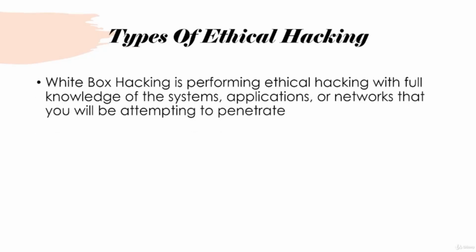There's three different types. The first one is white box hacking. This is when you do ethical hacking and you have full knowledge of the systems, applications, or networks that you'll be attempting to penetrate. So for example, you'll know exact IP addresses, you'll know specifics about the application or the network, where you need to look, where some vulnerabilities might be, just so that you can test them. That's white box. It's pretty much full disclosure.